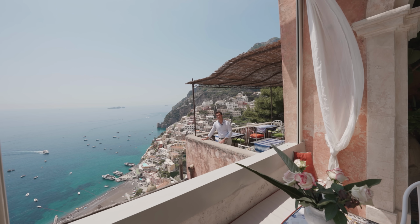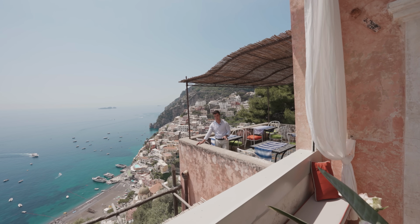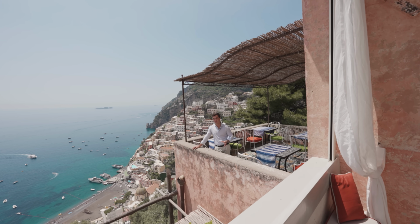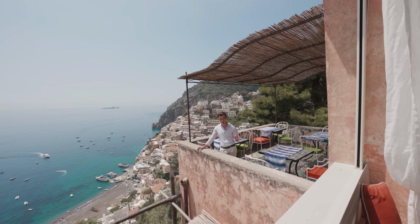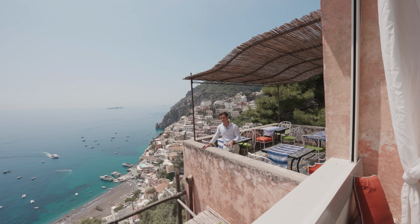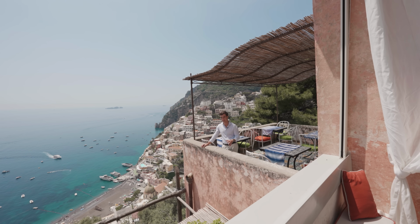I view many properties every day, and I have to say this one really left me speechless. The level of care the owners had for the restoration of it is absolutely incredible. Anywhere you look, you notice a detail that leaves you fascinated. They really managed to keep the historical soul of this villa intact.